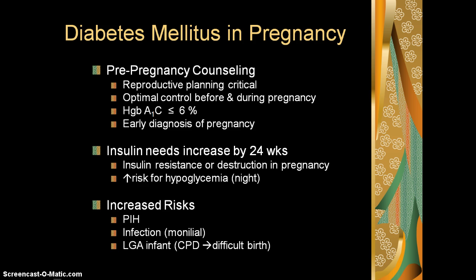Since 1921, with the advent of insulin production, women with diabetes have been able to survive to childbearing age and become pregnant and carry a pregnancy. So we now care for many women who have diabetes in pregnancy. Pre-pregnancy counseling for these women is really important to help the woman have optimal control of her blood glucose before and during pregnancy. Our hemoglobin A1C goal is less than 6%, and it's ideal when pregnancy can be diagnosed early.